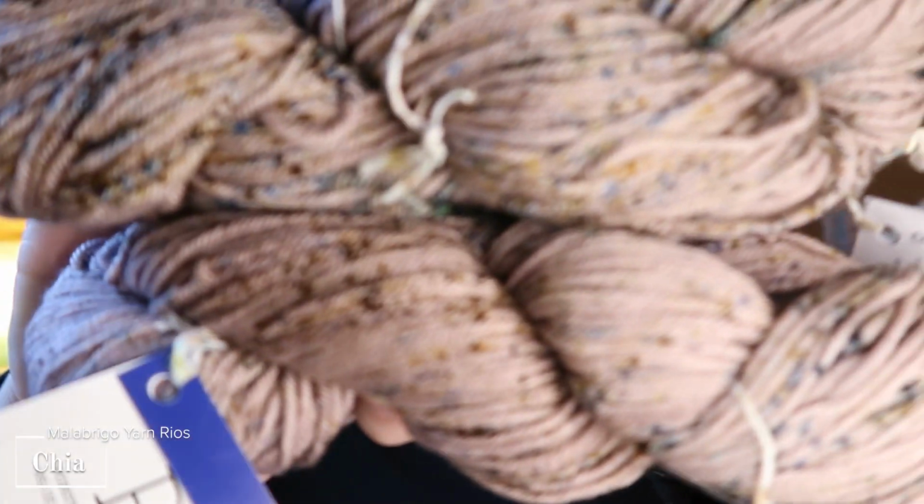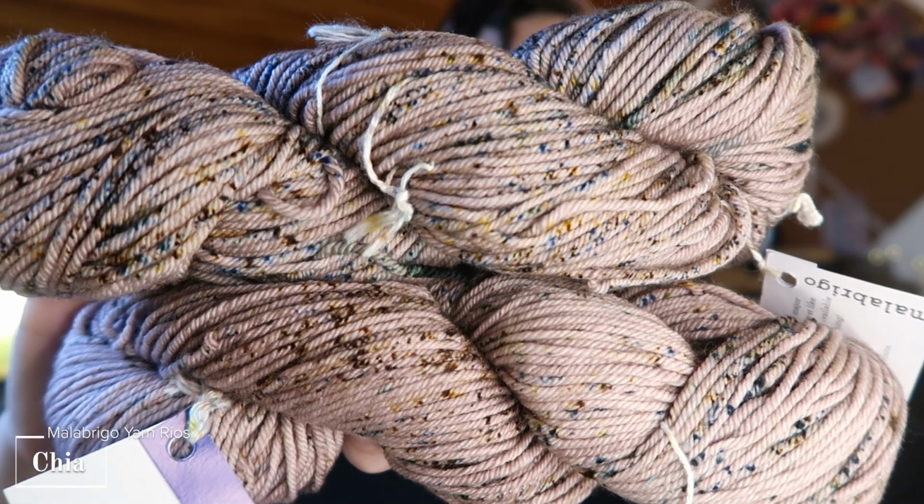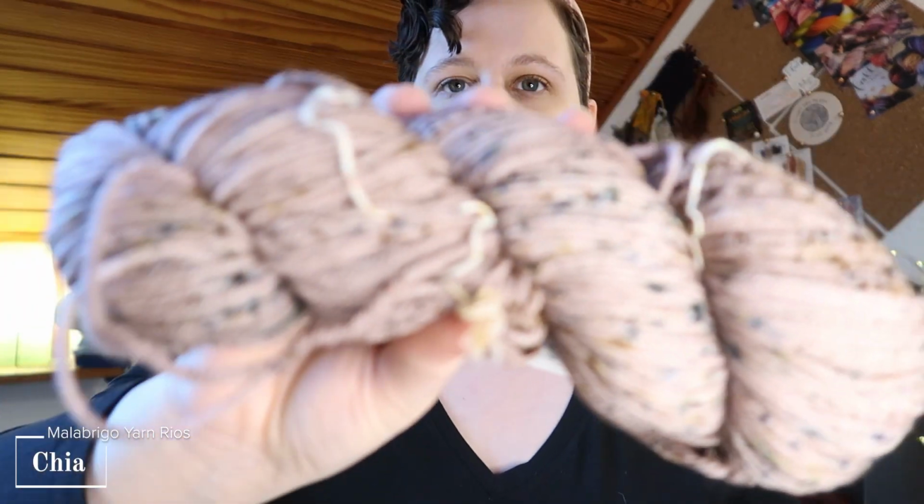And then my final yarn is from Knit Crate. I explained a little bit about Knit Crate before. They have different membership boxes, and the first one this month was actually delayed because of COVID. This is the Malabrigo quarterly crate, and it's from November. It comes with 2 skeins of Malabrigo yarn, this was the colorway Chia, and the base is Malabrigo Rios, so it's a worsted weight yarn, and it's 100% superwash.